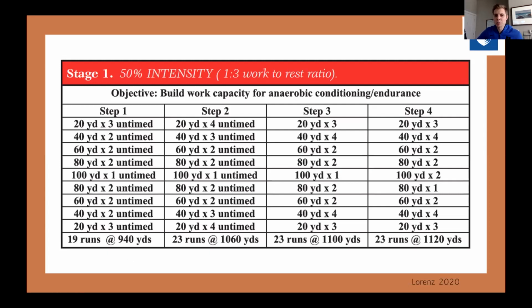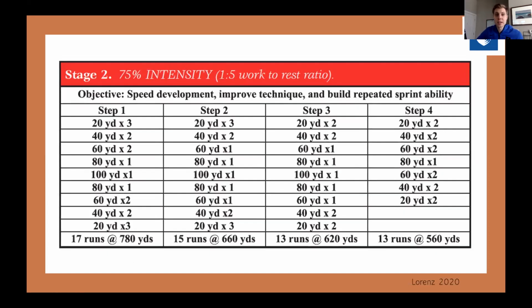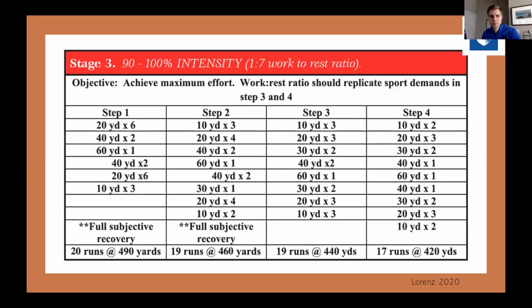If the athlete's not able to complete that, it's almost like a UCL-based rehabilitation approach where you just come back and try the next step 48 hours later. And the next step would be increasing that intensity. You're pushing that work-to-rest ratio higher to combat that, but at the same time, you're also decreasing volume, and that's something that is well done throughout this program: you're accommodating that increased intensity by decreasing that volume to be able to allow this athlete to achieve these steps. And as you can see here, we've built that capacity, and now you're trying to build up on that intensity, and that's why you're going down from that 780 yards to 560 yards.